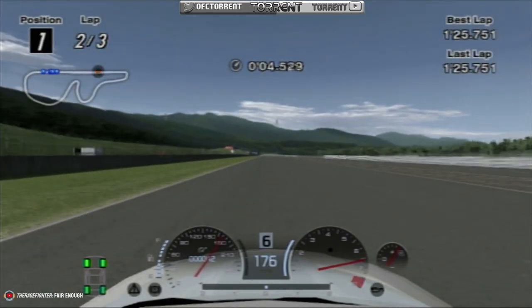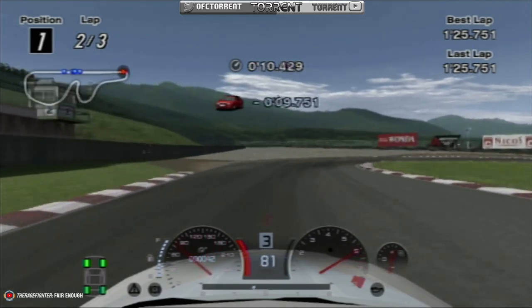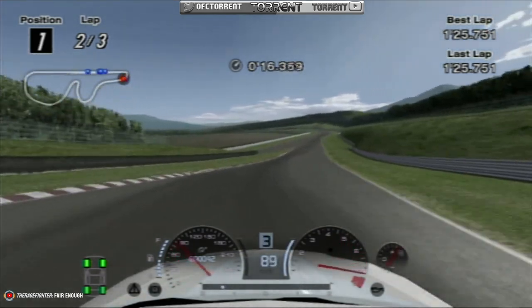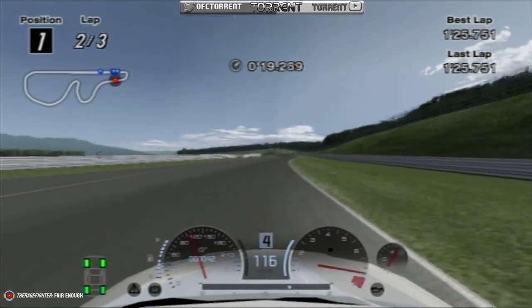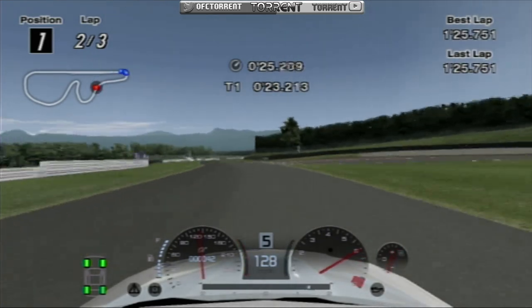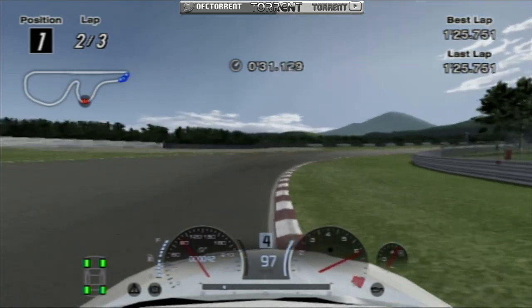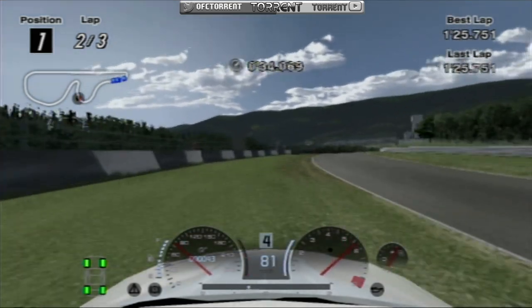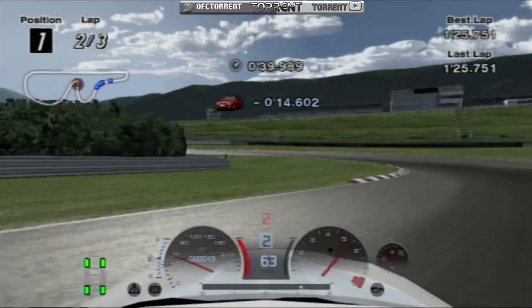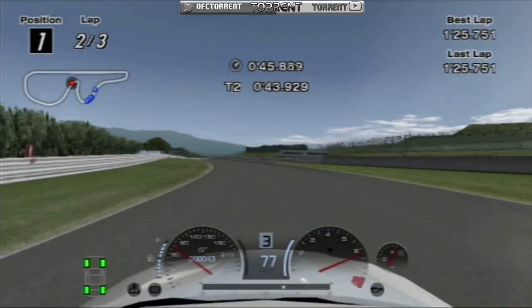170. 180. I'll be understeer. Yep, I've understeered wildly. Bit of a drift on the exit.